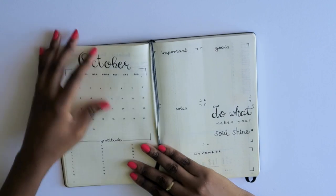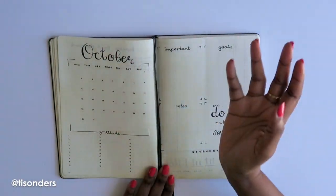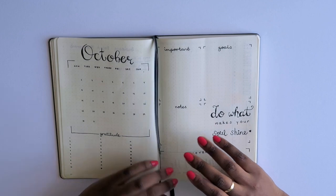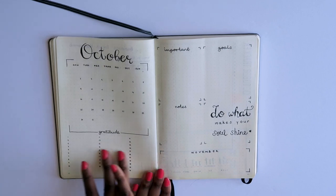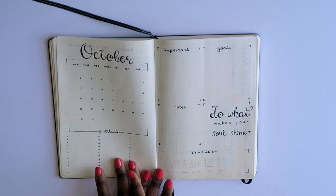Which brings us to October. So you will see my lettering is actually much better than it was. I'm very proud of the way I wrote that. And I really wanted to keep this as minimal as possible. So I have my feature log here. I've kept my gratitude tracker right here so that I'm able to actually see it.